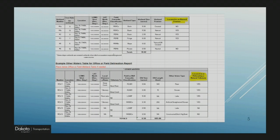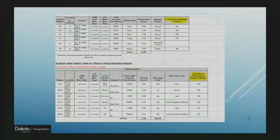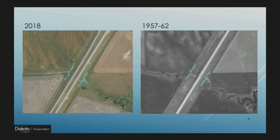So then we'd expect to see it separated out, and then the 1A and 1B. And on our other waters table, we added a column, located in or relocating a natural tributary. Again, going back to this example, in the field, you may see this and call it a legal drain, manipulated stream, whatever, and then you can see over time how it's been straightened.